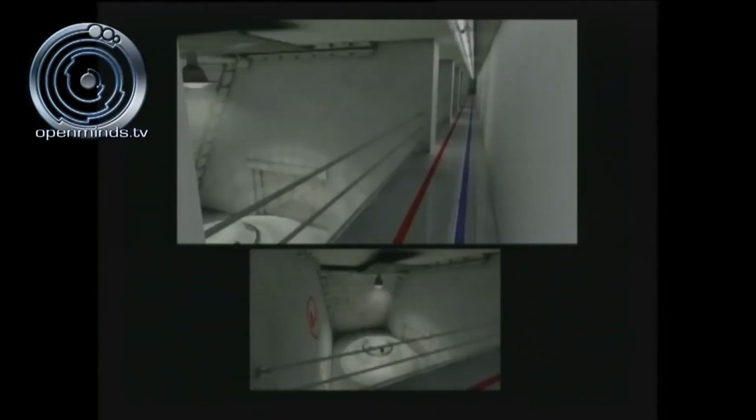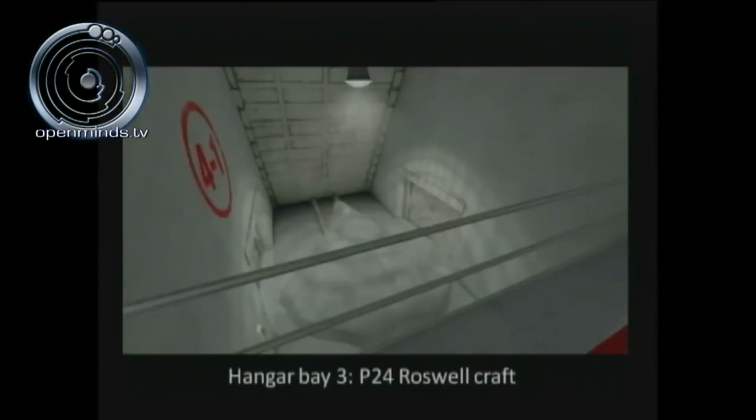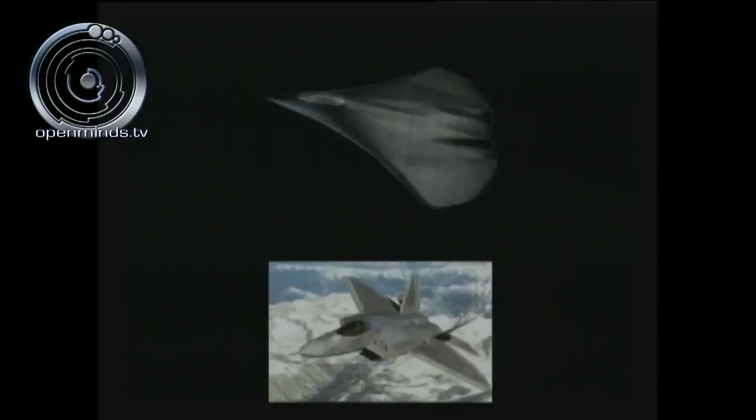Now, 4-1, looking down through the catwalk to the left-hand side, this is the first hangar bay, is the 52-foot diameter Bob Lazar sport model. So we're looking down through the catwalk. Over here we have Hangar Bay 2, which again is believed to be the same craft or an alien reproduction vehicle. Hangar Bay 3 is the P-24 Roswell craft. You'll notice the 4-1, we're at Area S4, Level 1.